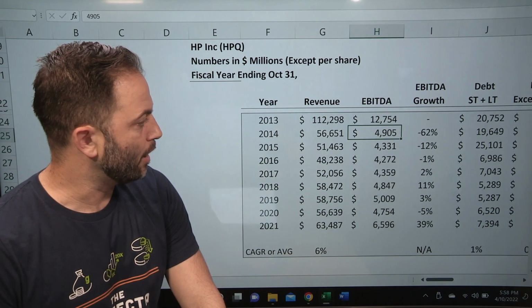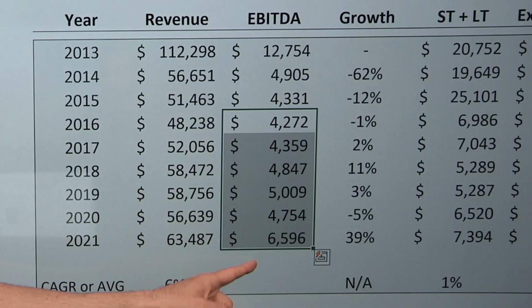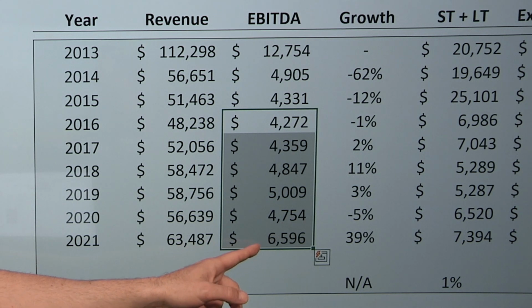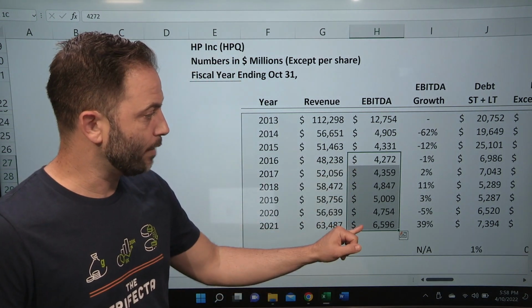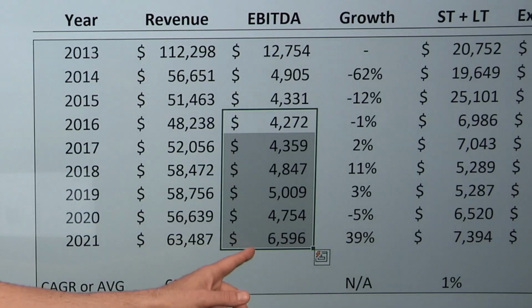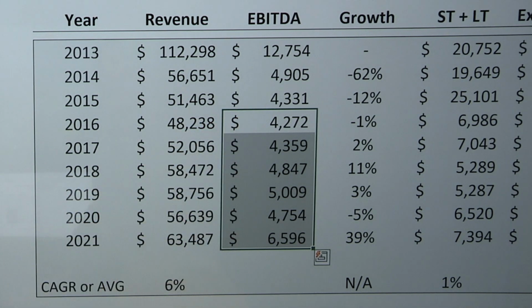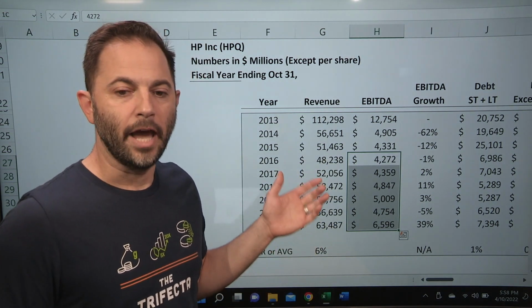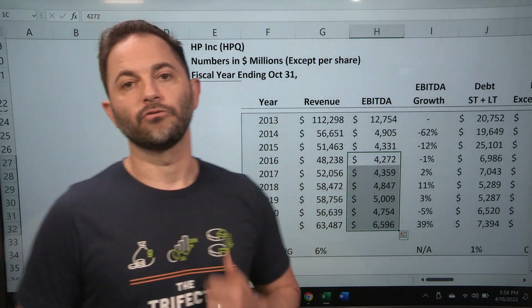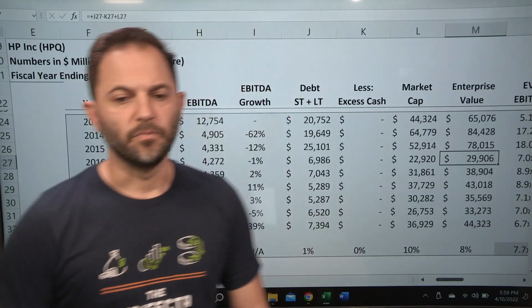So on an enterprise level basis, $4.2 billion of earnings has grown to $6.6 billion. Now, this is a COVID spike for sure, but it is nice to see a growth rate here over time. If I look at this, kind of averaging these and averaging those, it's about a 6% annualized growth rate, which means margins are being consistent and revenue and earnings are both growing. Good job, HP. Let's look at enterprise value and see where this business stacks up.